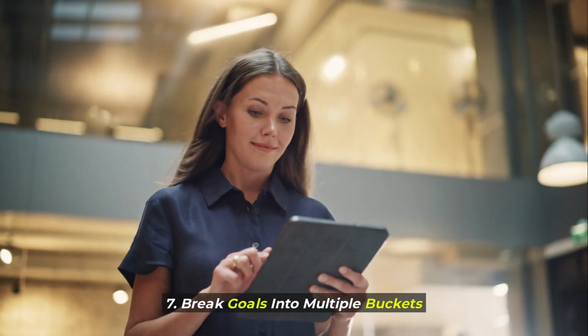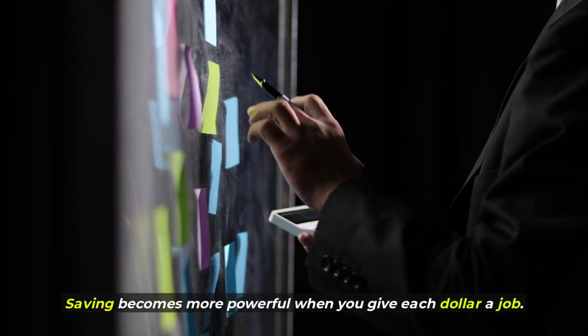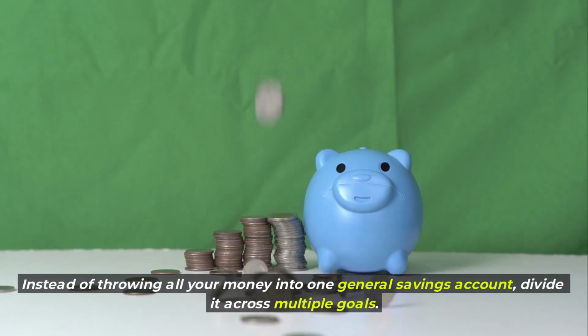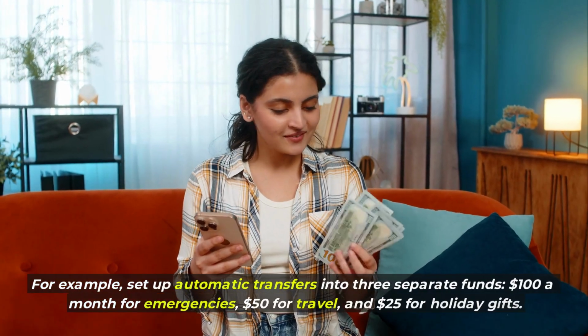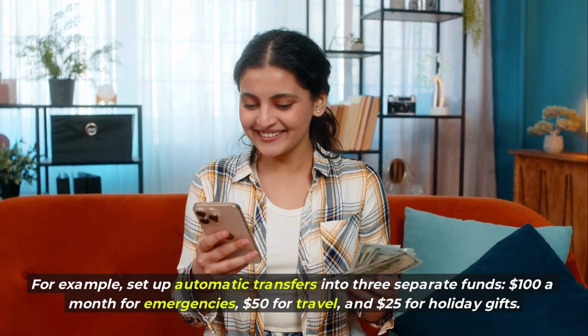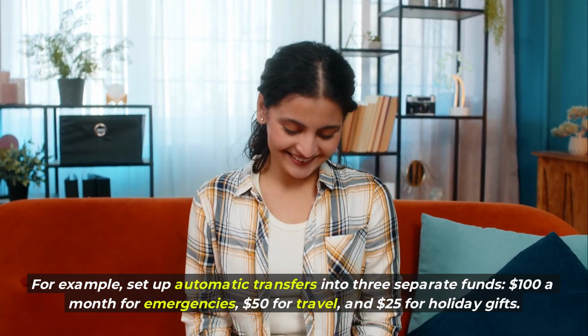Point 7. Break goals into multiple buckets. Saving becomes more powerful when you give each dollar a job. Instead of throwing all your money into one general savings account, divide it across multiple goals. For example, set up automatic transfers into 3 separate funds: $100 a month for emergencies, $50 for travel, and $25 for holiday gifts.